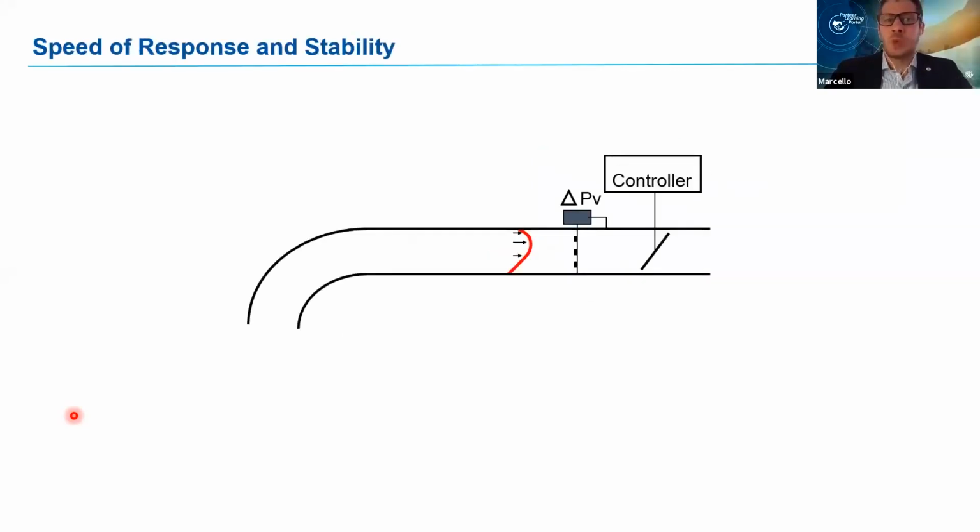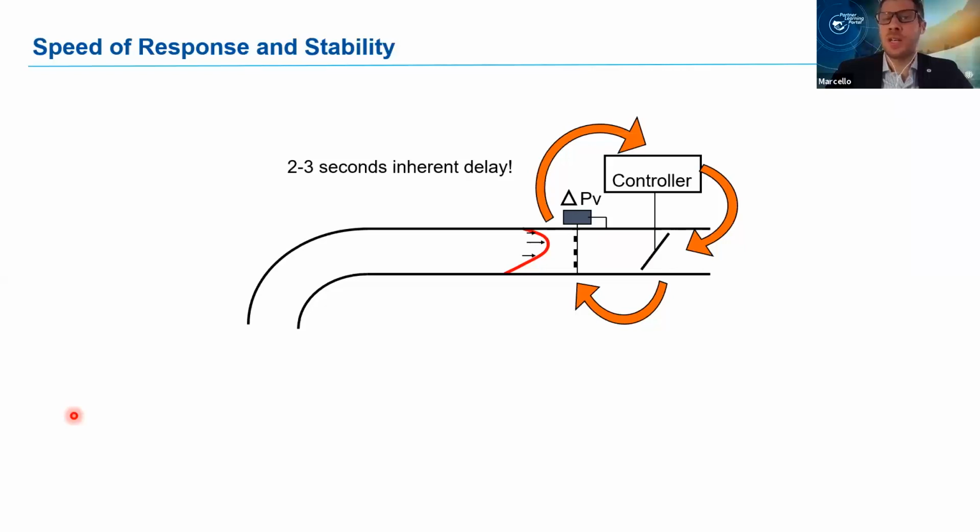As well, we have speed of response and stability. So that's another critical factor. We said before, we need to react fast. If you want to deliver safety, we cannot wait. Simple like that. Because all our closed loop solutions react directly to a variation of the air or pressure in the system, you can see that we might have some latencies, because we always need to have a controller. We always need to have some brain, some unit that elaborates the input coming from the sensor and, basically, doing the algorithm, tells the blade where to position. So it's basically acting against air or pressure variation. And this loop might have 2 to 3 seconds of inherent delay.